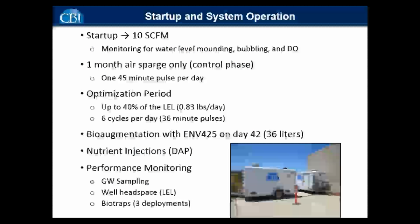So a demonstration was performed at Vandenberg in a controlled area that started up at about 10 CFM, and we did one month of sparging to oxygenate the system. Then they added the propane in at about 40% of the LEL, doing different cycles. It was a cycled sparging system, which is always better for distribution in my mind.